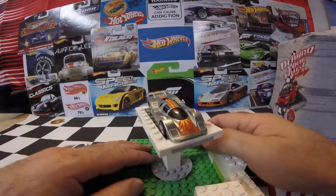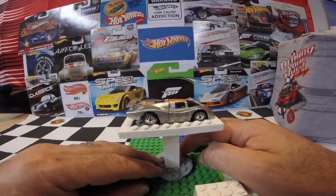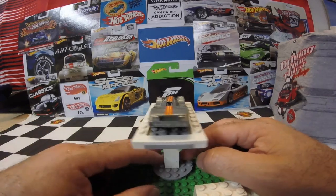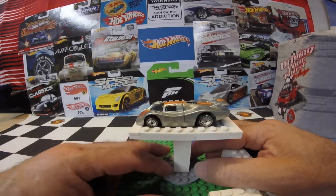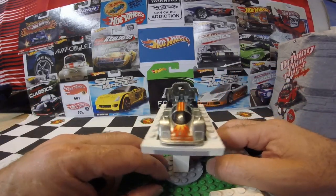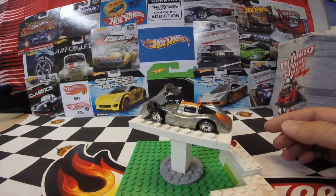Now, there's a couple different versions of this car. There's a silver painted car. I think there's like 3 different versions of this car, to tell you the truth. But this one is the Zamac version with the Hot Ones wheels. As you can see, this one still flips up. This one was a really, really cool car back in the day.